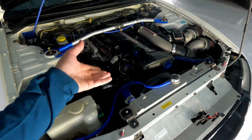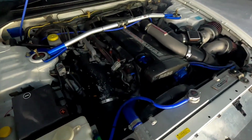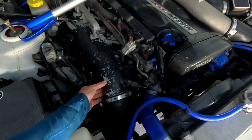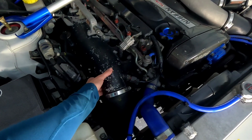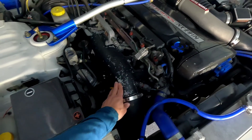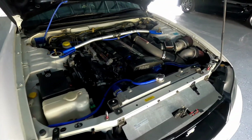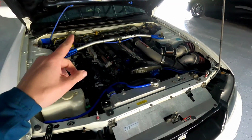I have a full refresh kit to pull this out and reseal it, and I probably will. I don't know exactly what I'll do about this. Maybe powder coat it. I don't know if you normally powder coat plenums. I guess you do. A lot of people do. I can powder coat it, bead blast it, polish it. Lots of options.